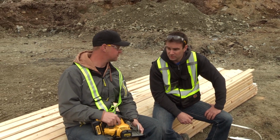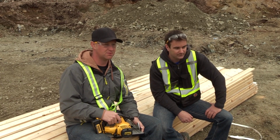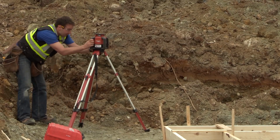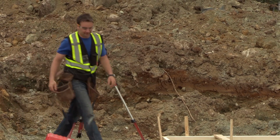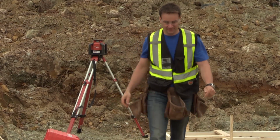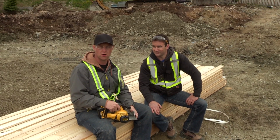Pretty good, man. So I guess we're sitting on a big stack of lumber here. What's our plan? Well, we're going to crib up some footings. We're going to install some rebar, snap some lines. Well, seems easy enough. You got a nice fancy laser level over there. What's the purpose of that? Well, we're going to use the laser level to determine our elevation and make sure our footings are nice and level. Sounds easy enough. I guess we'll get at it, but we're going to try something different today. We're going cordless.